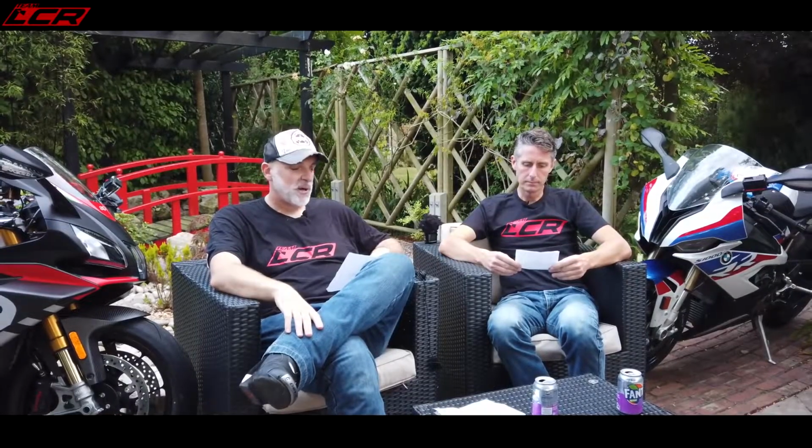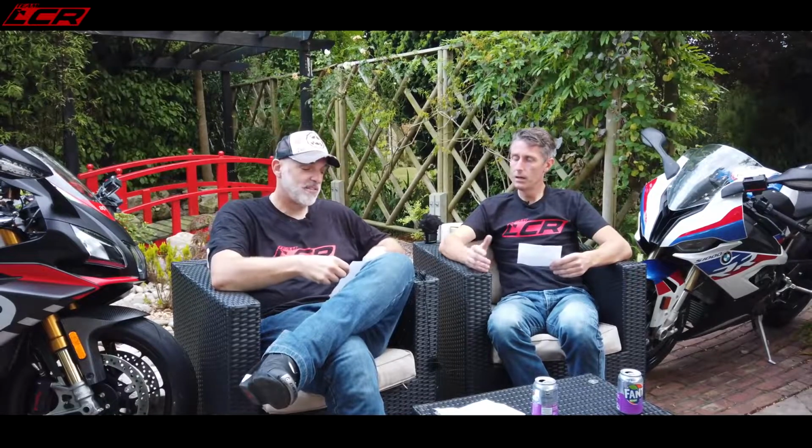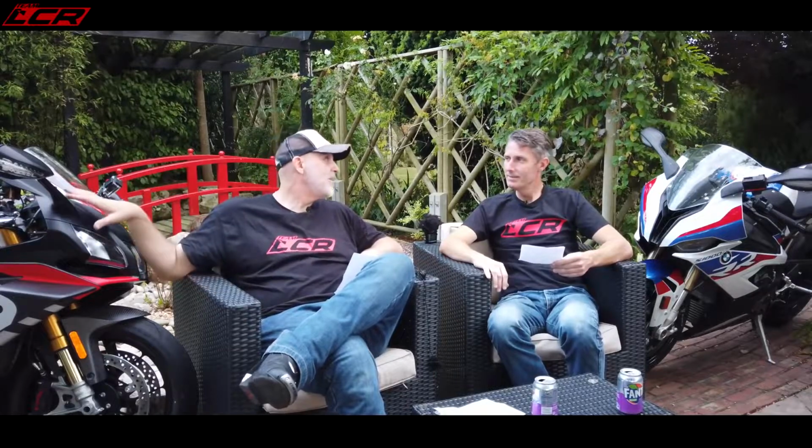Weight of the bike's always a contentious figure. Dry or wet? I've given both here. Because it's got a bigger tank, we'll take that into account. So wet, Aprilia claim 199 kilos on the RSV4. Dry, 177 kilos. They always say these things are heavy, but that is actually not heavy. Pretty reasonable, isn't it? There's not a lot in it, to be honest.